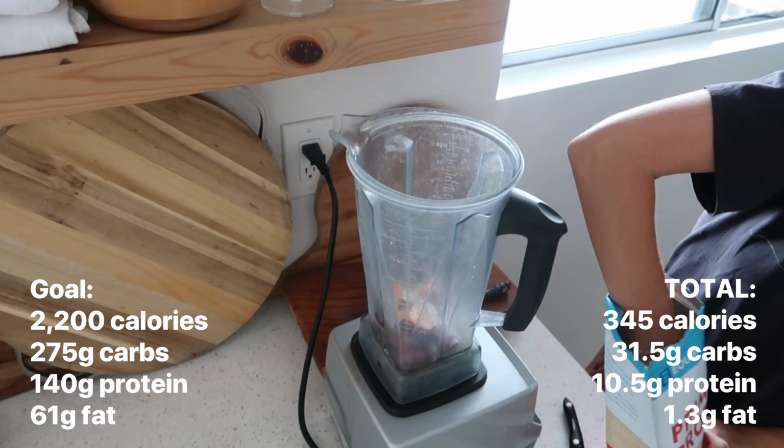We are diving right into what I eat in a day, and I'm going to have all the calories and macro breakdown listed as we go. My goal calories for the day is 2,200 with 275 grams of carbs, 140 grams of protein, and 61 grams of fat per day. How I figure this out is by doing an equation, and it's all in my latest video. Go check it out.